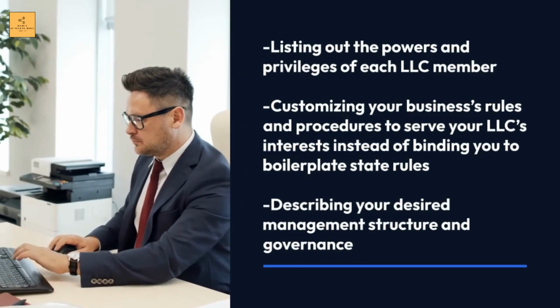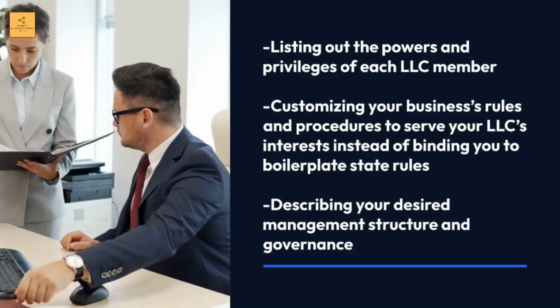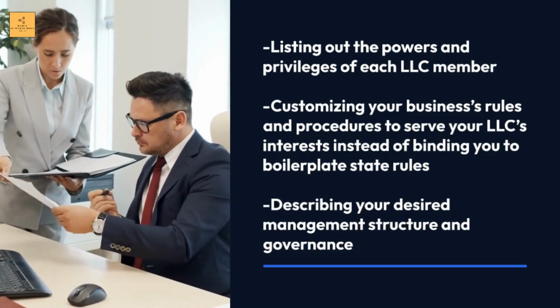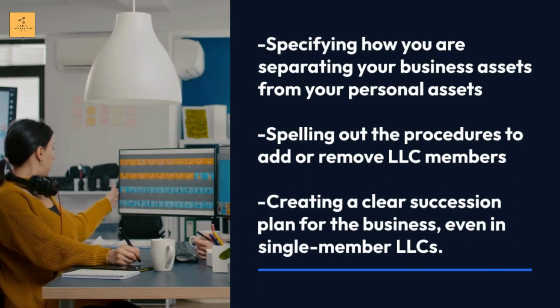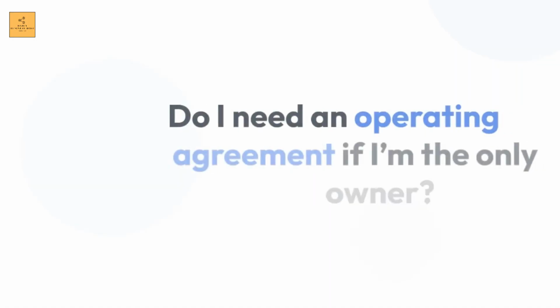Benefits of Vermont LLC operating agreements. Listing out the powers and privileges of each LLC member. Customizing your business's rules and procedures to serve your LLC's interests instead of binding you to boilerplate state rules. Describing your desired management structure and governance. Specifying how you are separating your business assets from your personal assets. Spelling out the procedures to add or remove LLC members. Creating a clear succession plan for the business, even in single-member LLCs.